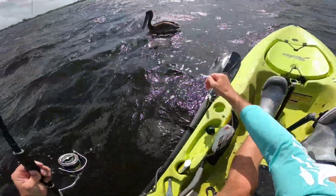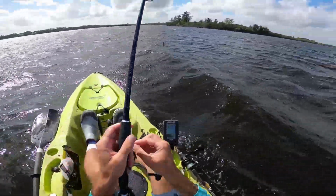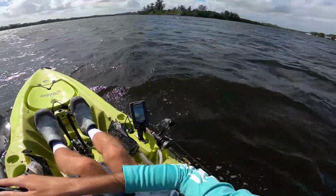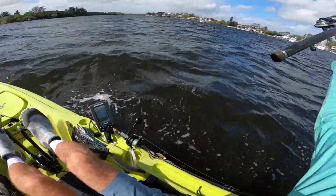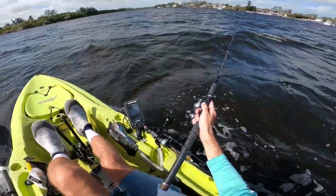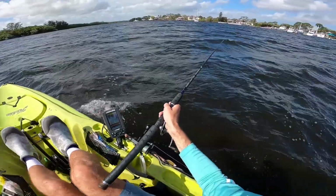All right, well, now that we got our bait, and this guy probably wants one of my baits, we're gonna try trolling back upriver with the Rapala, see if we can get a Spanish on the way back up, and kind of as we work our way towards some of our snook spots where we'll swim around the mullet and throw some artificials for them.